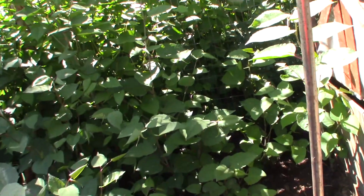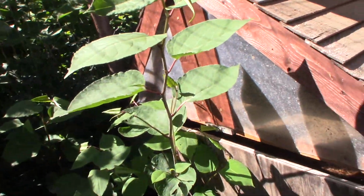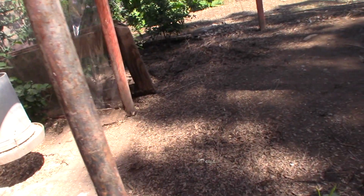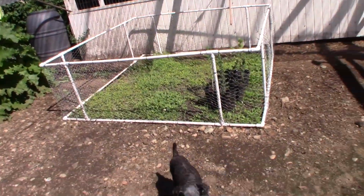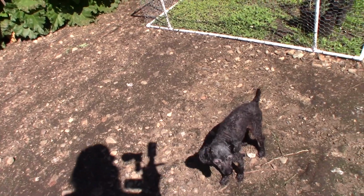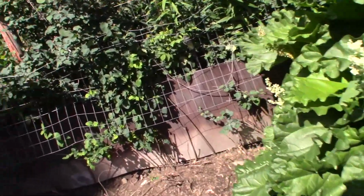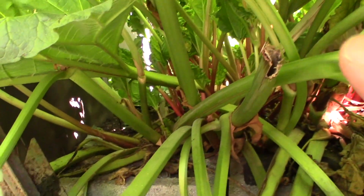So no babies yet. Forgot to mark on the calendar when they started to set to know when the 21 days was up. Do we got any eggs in here? Nope. Miss Bella got a shave the other day. That is one area they typically lay at. Don't see any eggs there.